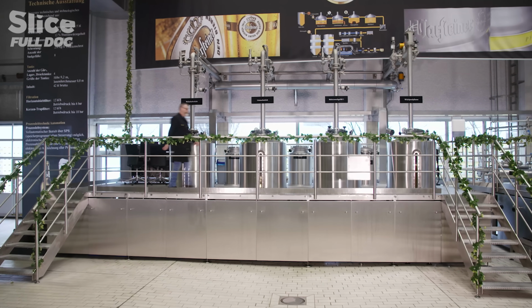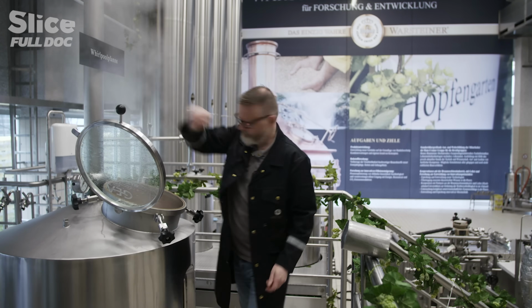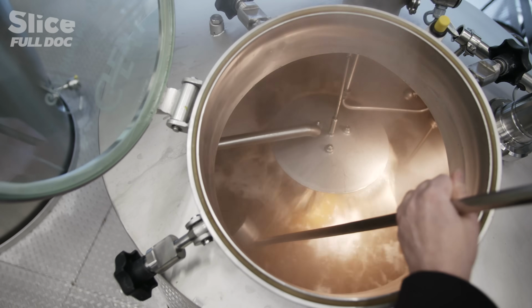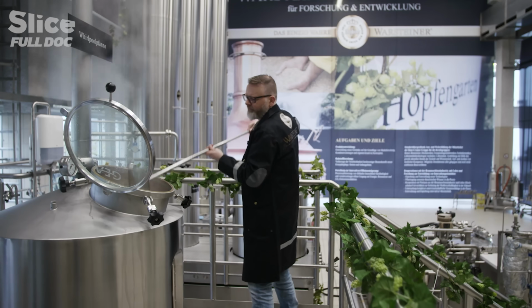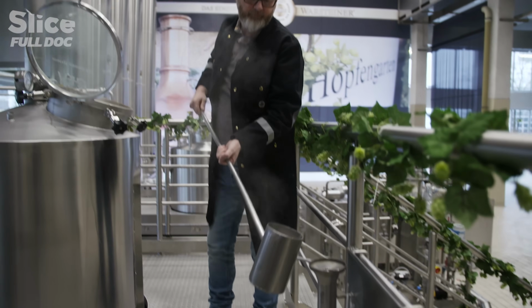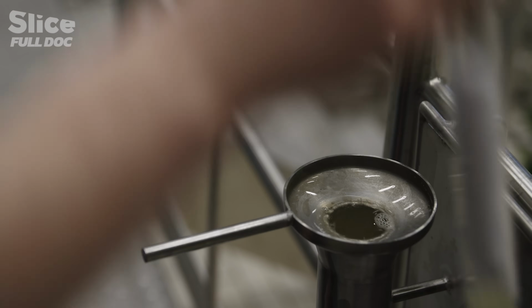We move to the test brewery to demonstrate the next brewing process on a smaller scale. After the Lauter process, the brewer is left with a wort, which is then heated in the wort kettle. Brewer Michael Thon takes a sample to determine the original gravity of the wort. It is the original gravity which determines the beer's alcohol content.